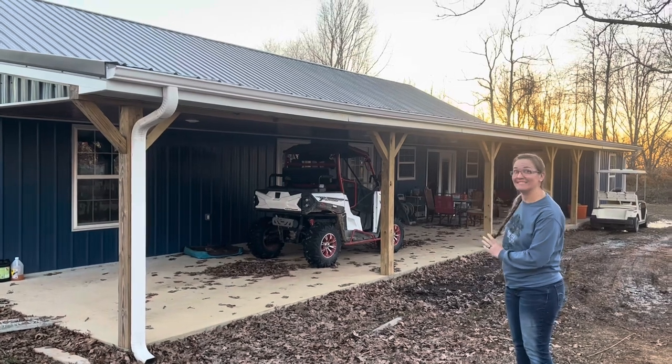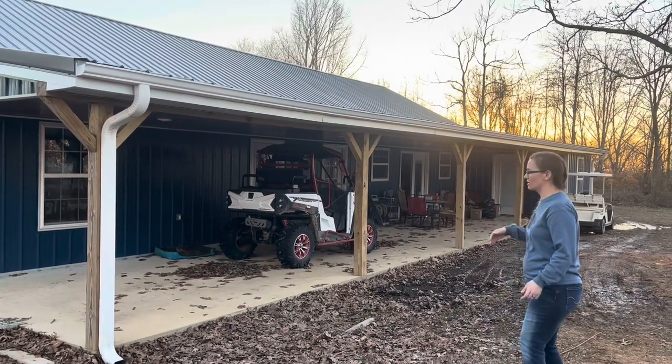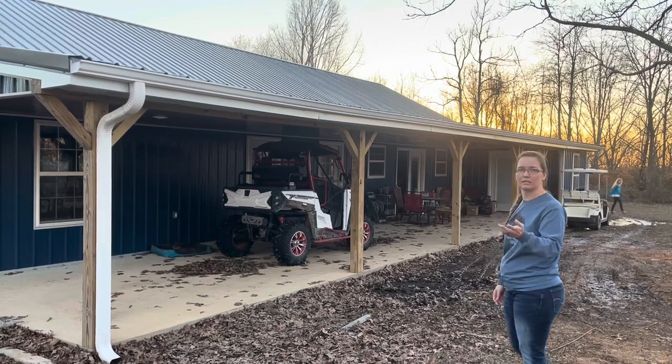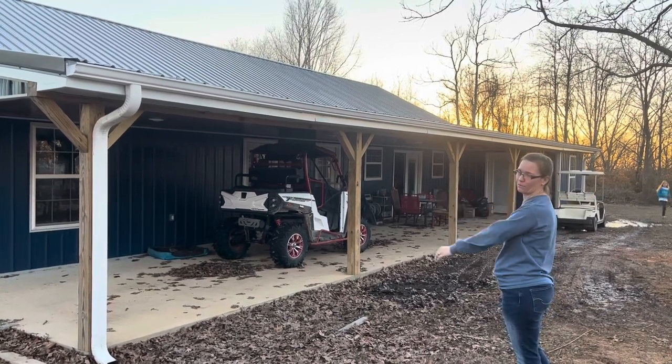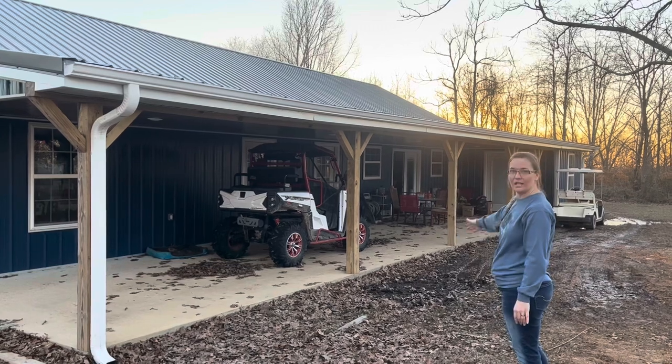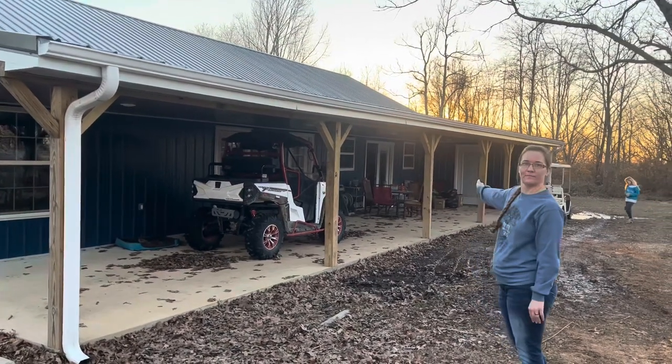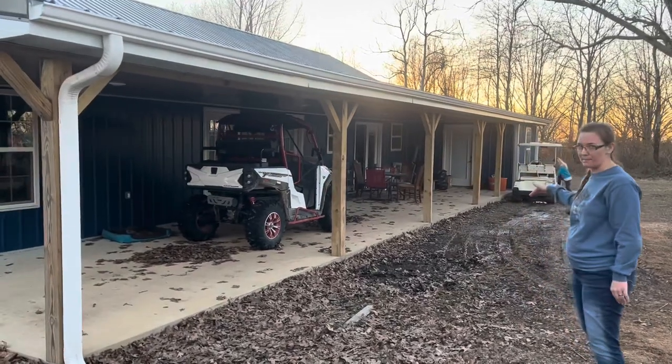This is our mud pit. This is our back porch. So we just park our side by side on it. And then sometimes, like when it iced last week, Justin will pull the Jeep up onto the back porch because it was built the length of the house and it's huge. So anyway, this is our mud pit.